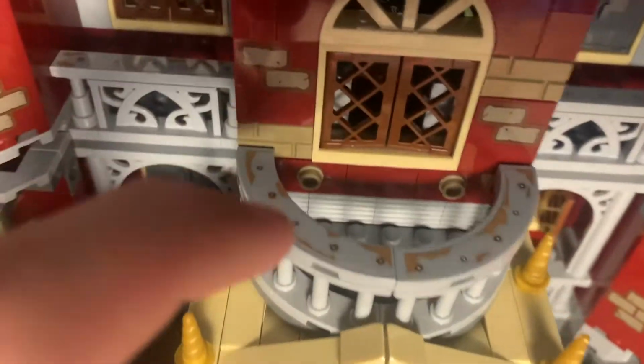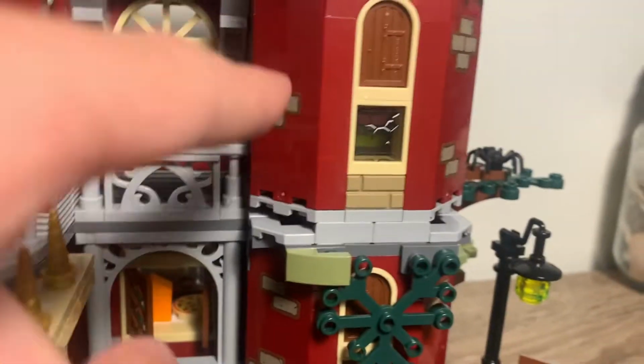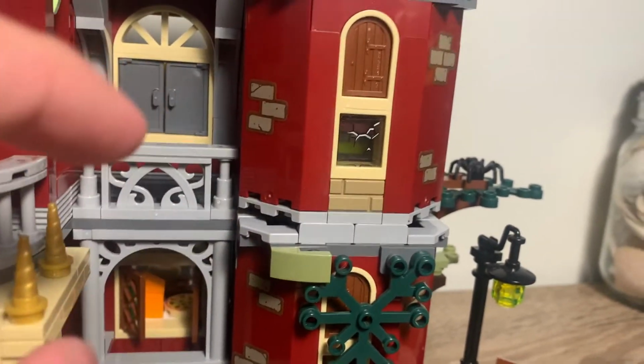There's a little balcony up here. You can't really get inside, but yeah, there's some stickers there. You can put a figure up there. The other side is, again, one of those walls there, and they do use stickers for those bricks. There's a lot of stickers in the set.